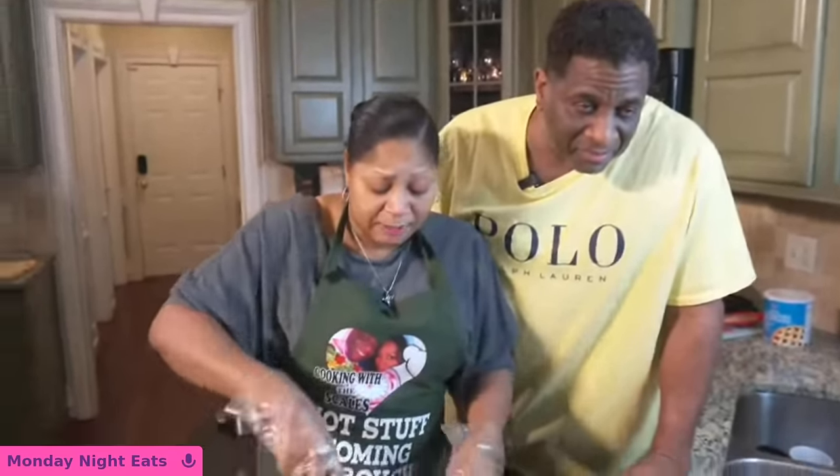Okay. So we're letting this butter melt. Our crab cakes are going really nicely. I have them on medium heat, by the way. She's adding cinnamon at some point.